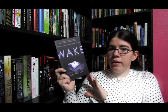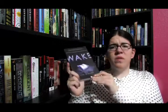Perfect Chemistry by Simone Elkeles. I believe I pronounced that right. And this was 50 cents as well. Wake by Lisa McMahon, and this was, again, 50 cents, I believe. I took the stickers off, because stickers on books annoy the heck out of me.